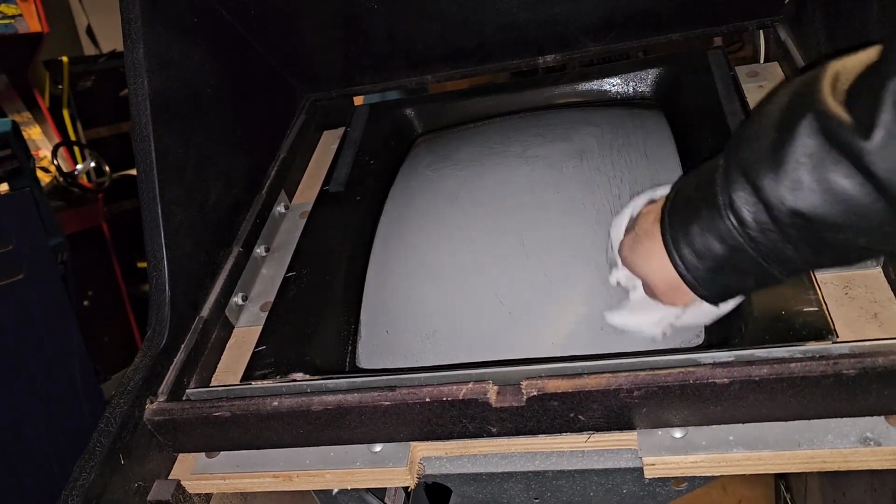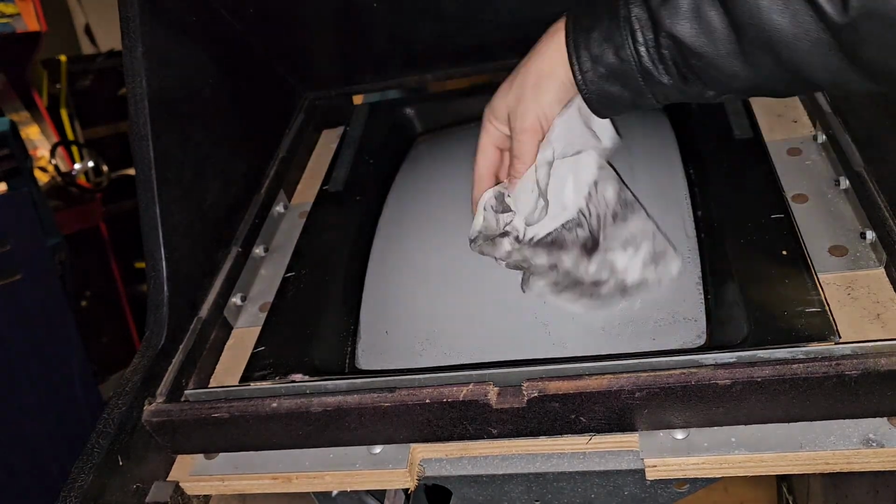All right, let's get all this crap off. Oh, that's yummy. Look at that.